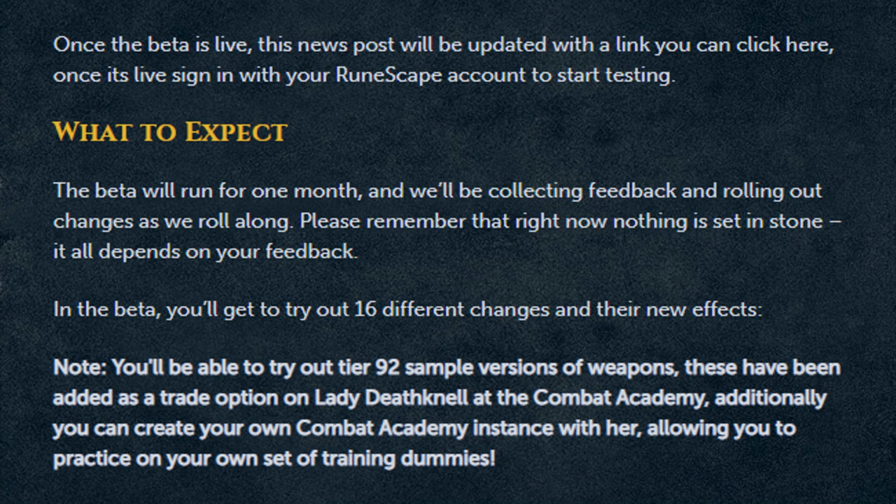So what should you expect with this beta? As I said, it will run for a month and they'll be collecting feedback and rolling out changes as they go along. Keep in mind there's nothing set in stone at this point and it all depends on player feedback.